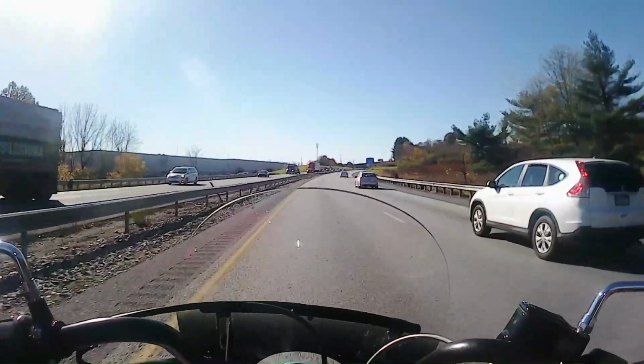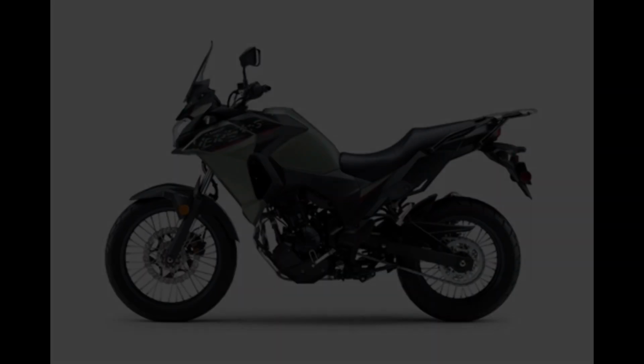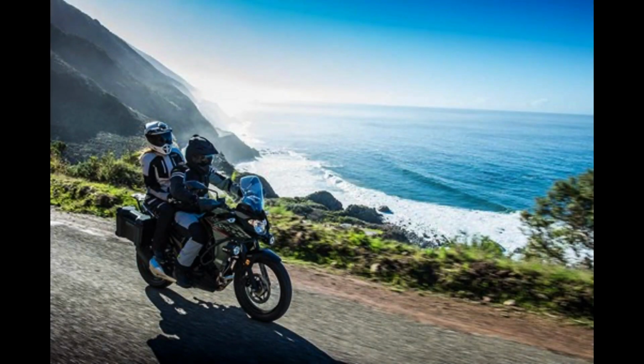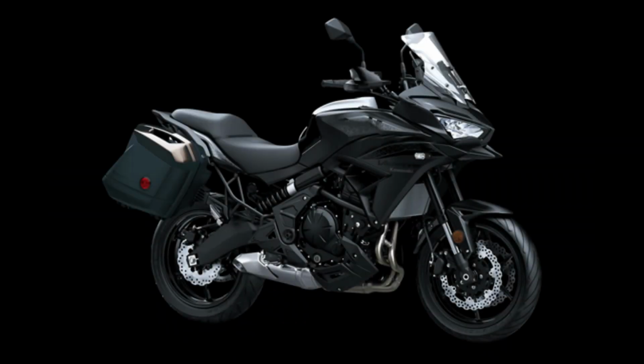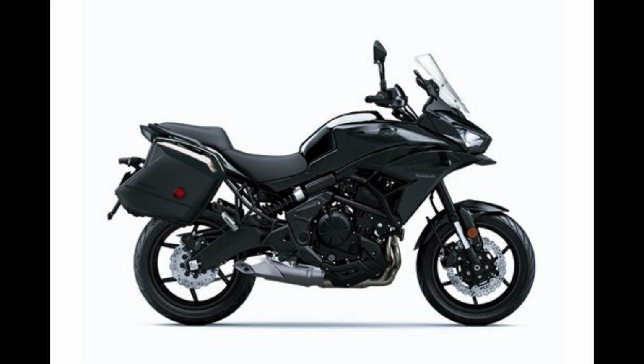Alright, so we have the Versys X300, which is a parallel twin, 296cc, 32-inch seat height, 385 pounds, 4.5 gallon tank, starting at 5,900 with 19 foot-pounds of torque. Okay, and then the Versys 650, I've heard that one a lot. Seems to be kind of popular. Parallel twin, 650cc, 33-inch seat height, 483 pounds, 5.5 gallon tank, 47 foot-pounds of torque, starting at 10,100.